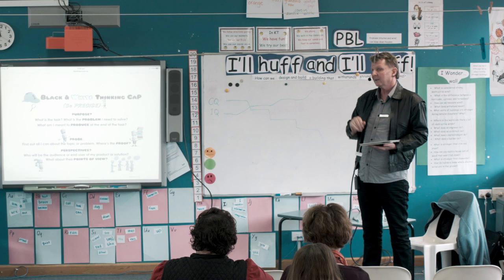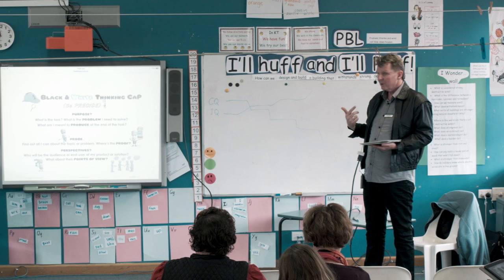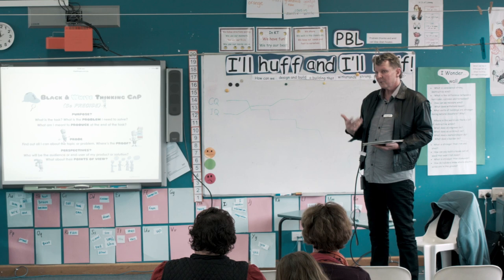And one of my students said, Mr. Phelps, I realise the more thought I put into something, the better it is. So these thinking caps make the kids slow down. It makes the kids really think through what their task is.